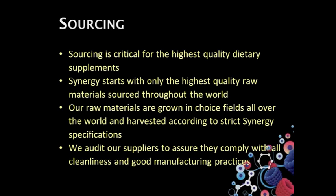And I'm going to be talking just briefly in a second about our specifications and the things that we do with our vendors to ensure that this indeed is the case, that we have the best starting materials possible. Now, a common question that we sometimes get is how come at Synergy Worldwide we don't have our own farms?